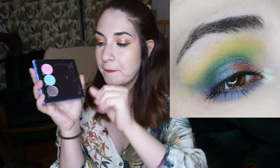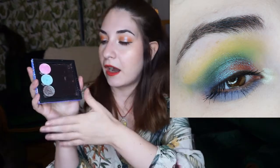So I've got two Devinah Cosmetics singles and then one Beauty Escape Cosmetics one. I'll start with the Beauty Escape Cosmetics one. This is in Demogorgon and it is a beautiful multi-toned color. I'll pop up some looks that I did with it on my Instagram. This is just so dark and inviting and multi-layered. It is just so gorgeous.